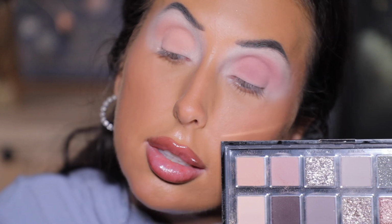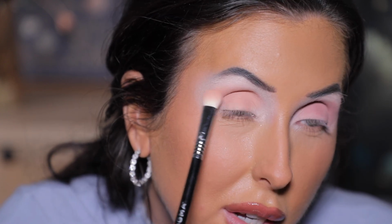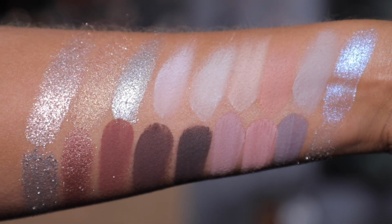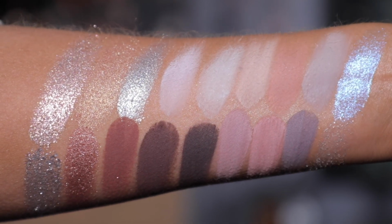These two shades next to how they look in the palette. Cute, just full of light shades, very light. But before we move into the comparisons, I do want to show you this palette all swatched out together so that you can really see the tones, the colors stored together, all of that.